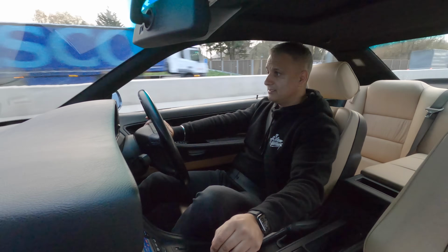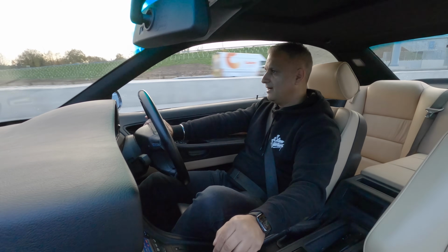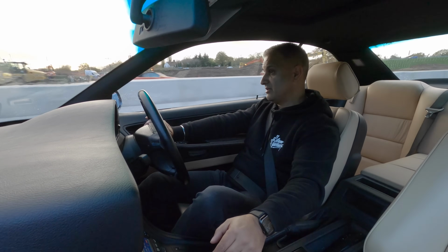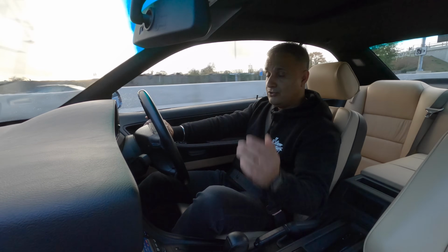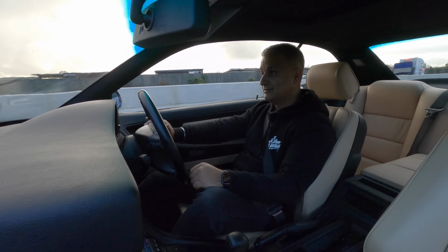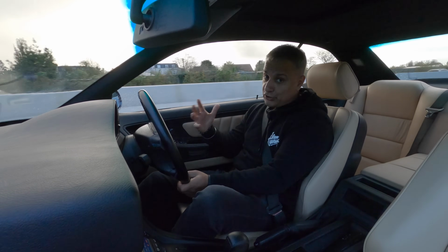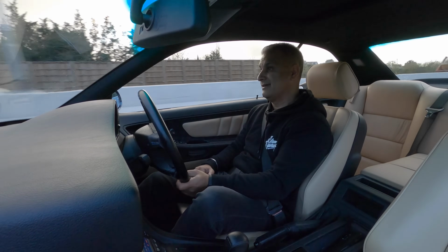Right guys, so our 840Ci Sport individual, our third Slam Sanctuary Customs project. We have already purchased our 4th Slam Sanctuary Customs project, and that will be coming onto the channel very soon. What do you guys think of our 840? Good choice? You do like the color? I absolutely love the color combo. I love the car. What a cool car. A good replacement for the W124 Coupe? Again, I believe so. What do you guys think?